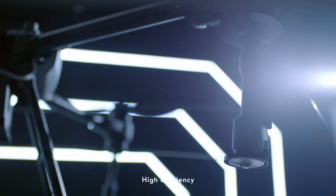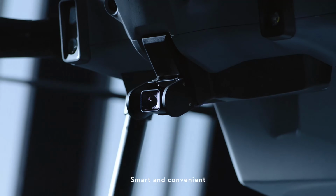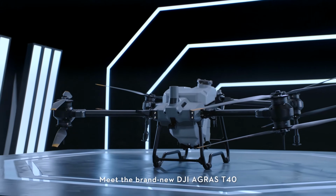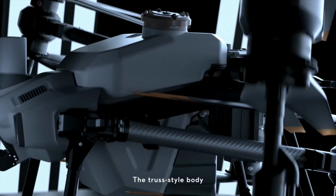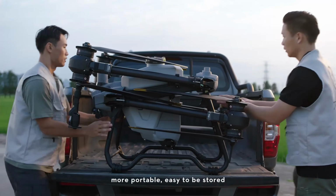Increased payload, high efficiency, strong penetration, safe and reliable, smart and convenient. Meet the brand new DJI Agras T40. The truss-style body with foldable arms, more portable, easy to be stored.